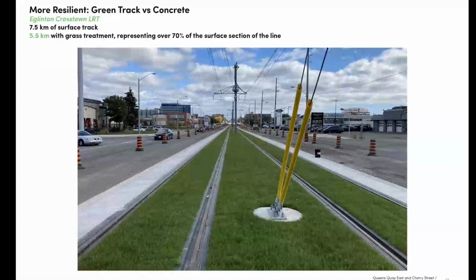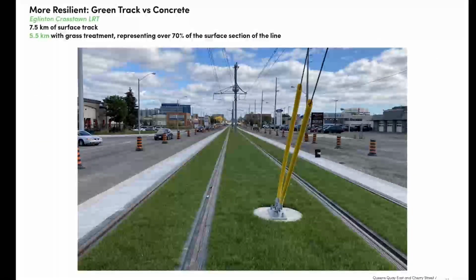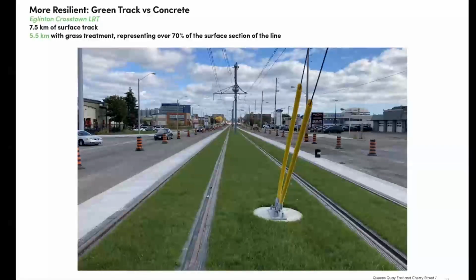And what really surprised us in a super positive way is that I think I'd mentioned before that we'd actually done some work with Metrolinx to put in a minimum requirement of 3 kilometers of grass track. The successful bidder actually included 5.5 kilometers. So they went over and above the terms of the brief, and that tells us that it's both cheaper to implement, but also cheaper to maintain over the 30-year period of time that they have to finance, own, operate, and maintain it.